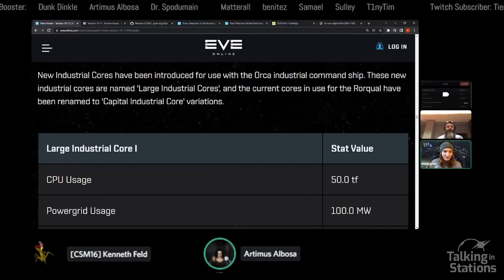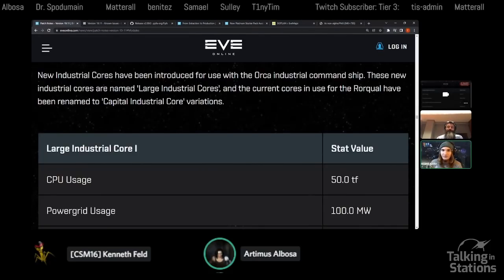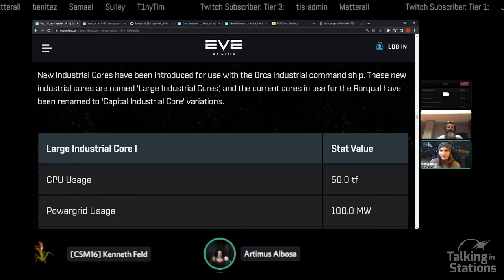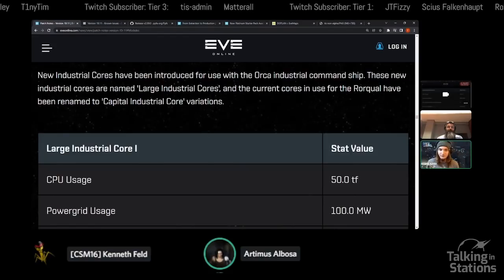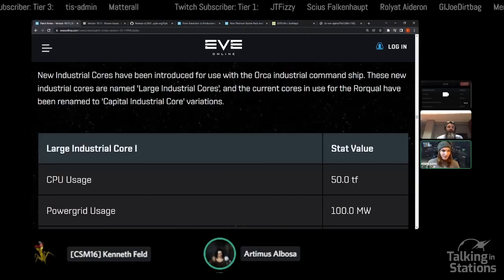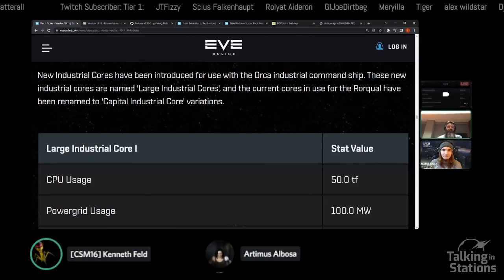Yeah, that's awesome. We did have a question in the chat about the Porpoise. When this dev blog first released, it included a bunch of stuff that, through community feedback and discussion with the CSM, has been pushed or reworked or removed. Seems like the Porpoise changes are one of those. Is that accurate? Am I missing something? Correct. The Porpoise was not touched during this.